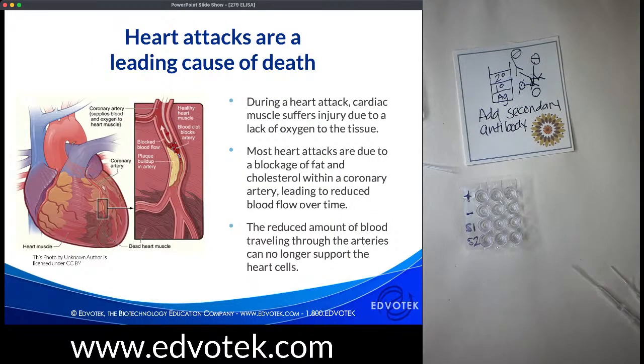Our next scenario, and I'm going to talk really quickly because we're getting close to the end. Our second scenario focuses on heart attacks or myocardial infarctions. They're one of the leading causes of death in the developed world.